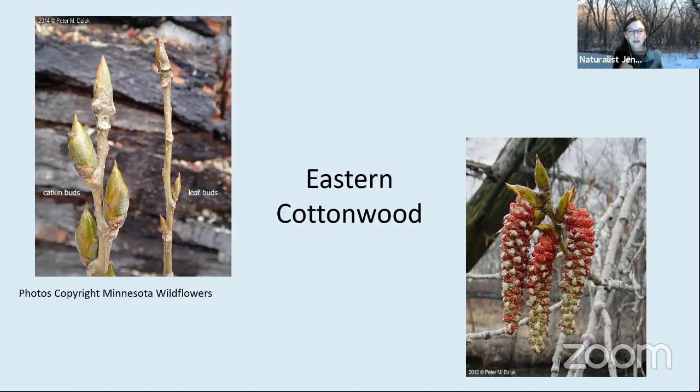If you squeeze the buds of a cottonwood, it's sticky, like they have a resin on them. But it was so cold I couldn't tell if it was sticky or not. And I was not sure if it was a cottonwood or not because it was showing some other characteristics that I wasn't sure about.